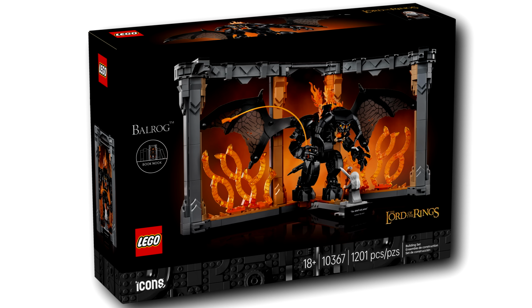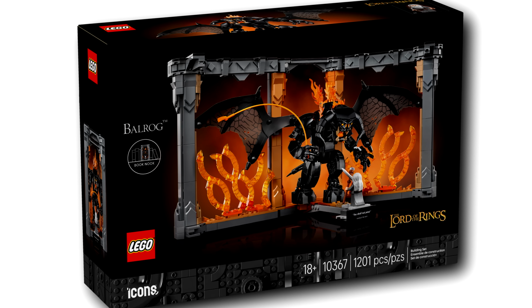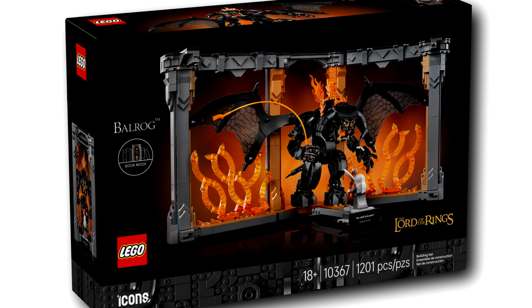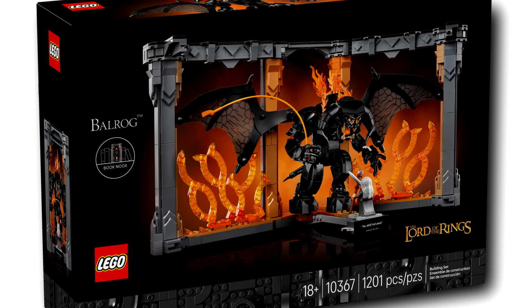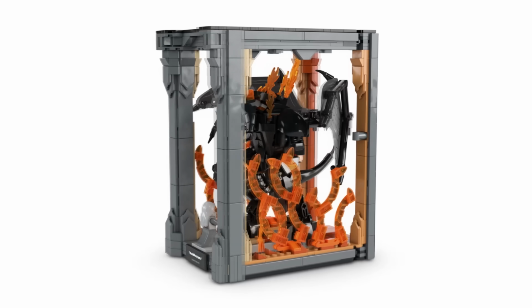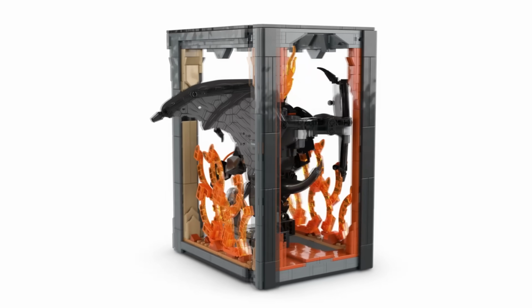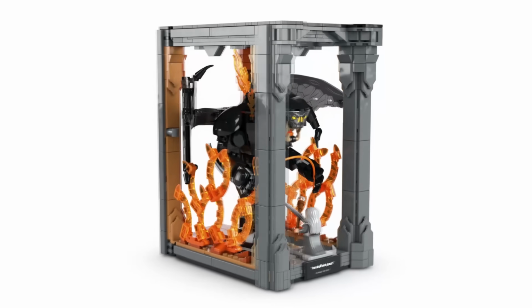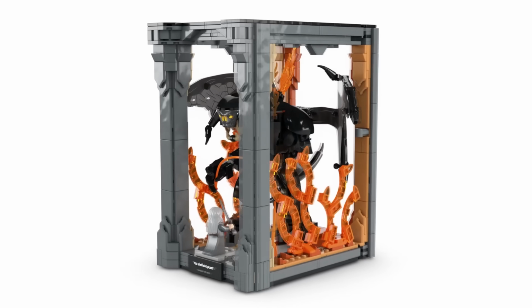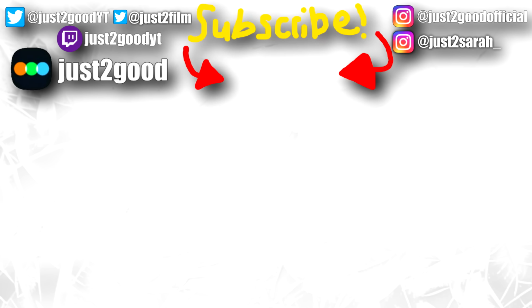Anyways, I do own this set. They sent me this to review, which is the first Lord of the Rings set they've ever sent to review for me. So this is going to be interesting if I do end up reviewing it. We'll see how it turns out. But yeah, looking at the pictures, this looks like crap. But let me know in the comments, am I being too hard on this set? Do you think it's actually good? Or are you in the same camp that this is a major disappointment?